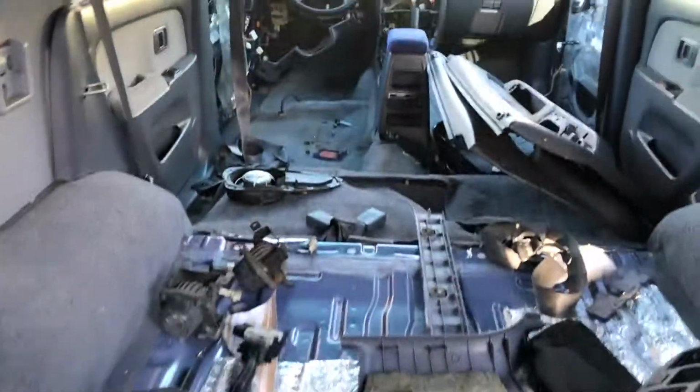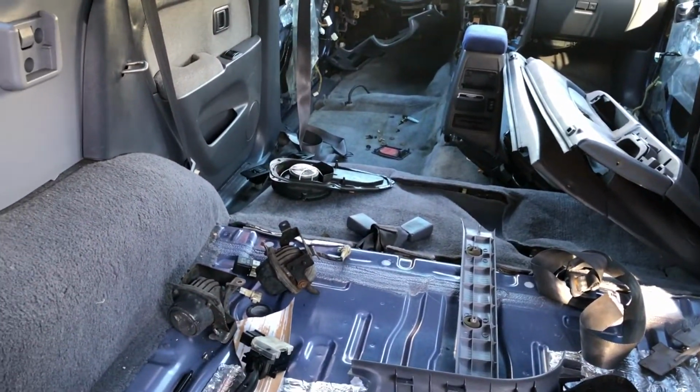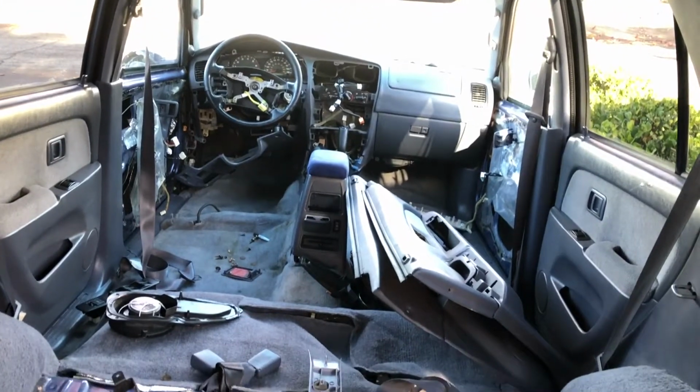But yeah, this is just such a great vehicle. It's a good car. I recommend it to anybody. It's just been great.